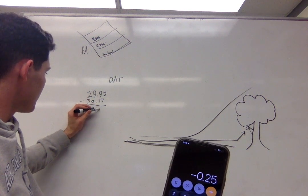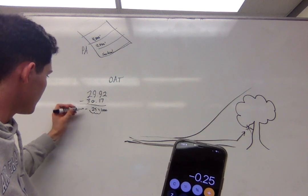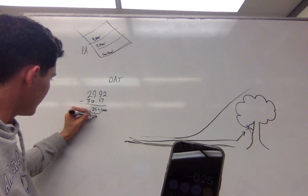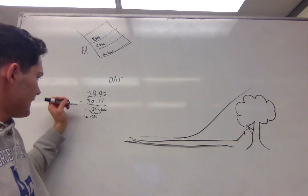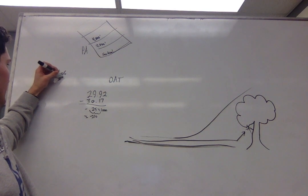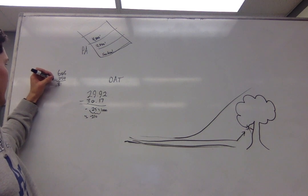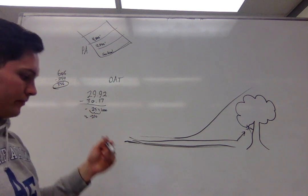And then what we're going to do is multiply this by 1,000. For 1,000, you just move 3 decimal places, which then equals negative 250 feet. So that's how we get this number. And from this, we'll take our 606, which is our field elevation right here. We'll subtract 250 from it, and then we're left with 356. This is our pressure altitude right here, adjusted for the altimeter setting.